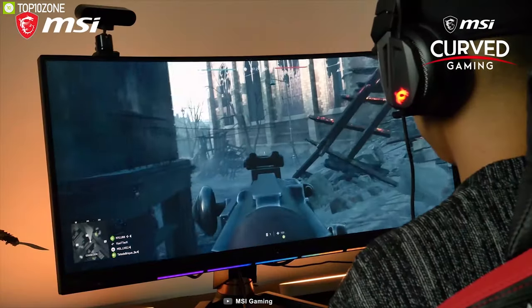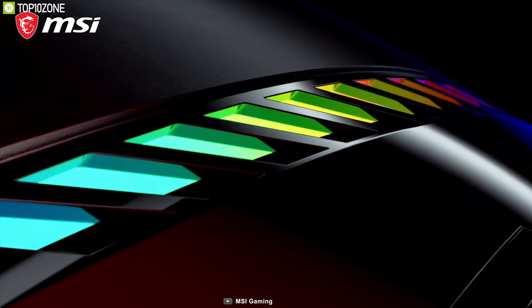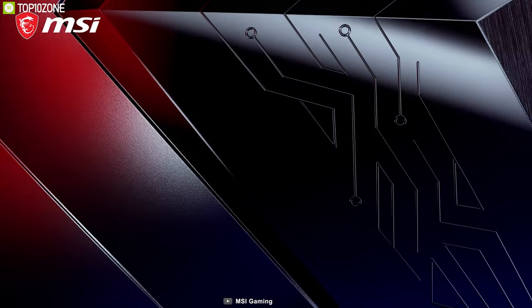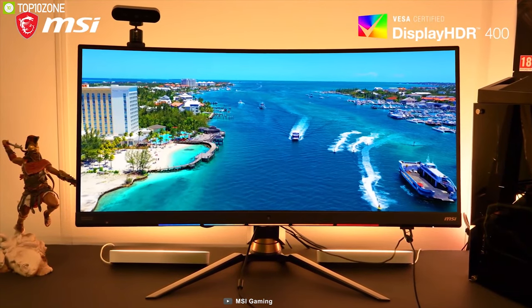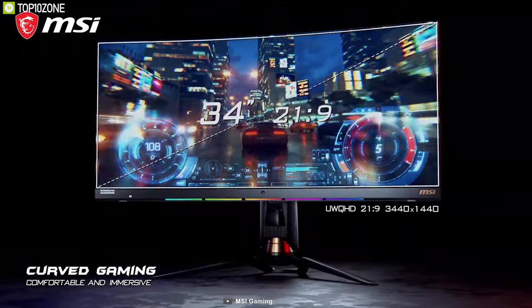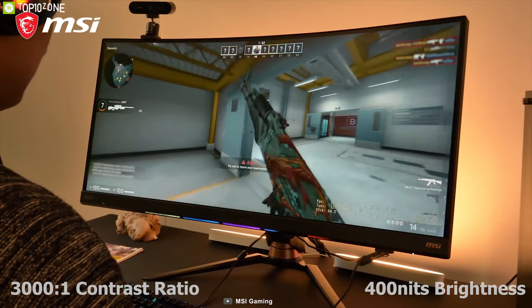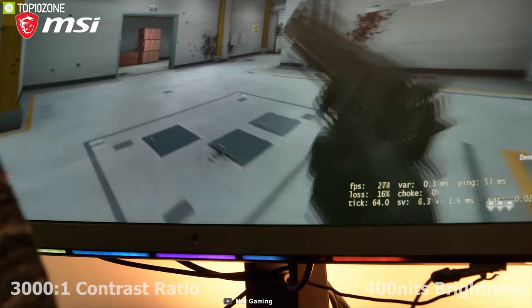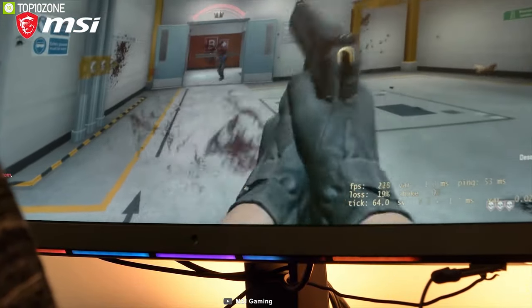Experience ultimate gaming with the MSI MPG341CQR, an ultra-wide and ultra-bright HDR gaming monitor that is built to elevate your gaming experience. Equipped with HDR400, this ultra-wide gaming monitor comes with a 34-inch UWQHD VA panel that supports up to 400 nits of brightness and 3000:1 contrast ratio, allowing you to get more detailed images with a wider range of colors to boost up your gaming experience.